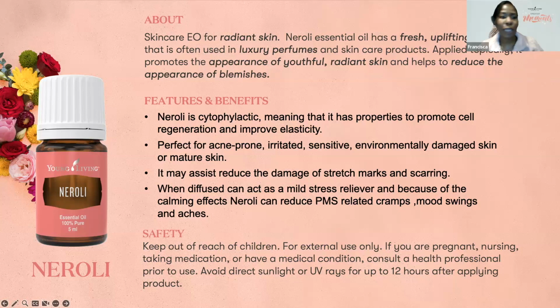Yes, definitely, because there's a whole lot of greatness that we have in our oils that we are not even speaking about or exposing ourselves to, because we just think, oh, neroli will just be used as a skincare product only for radiant skin. As much as it is used for that, it has a fresh, uplifting aroma, which is often used in luxury perfumes, right? It works well for the skin. It is very easy to use, and you can actually see the outcomes of the usage of neroli.